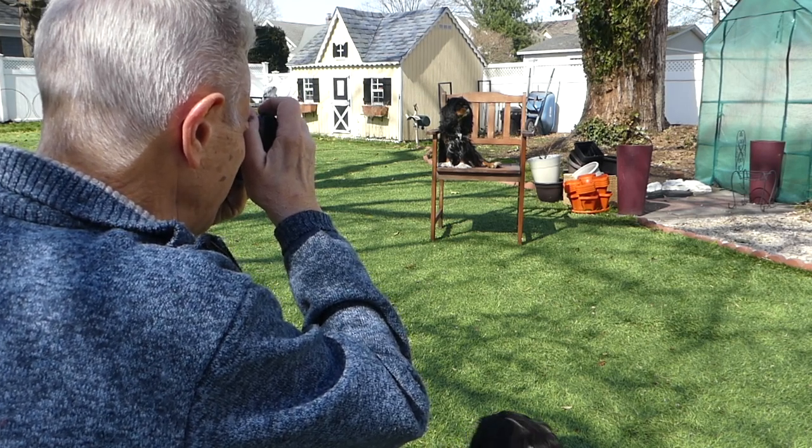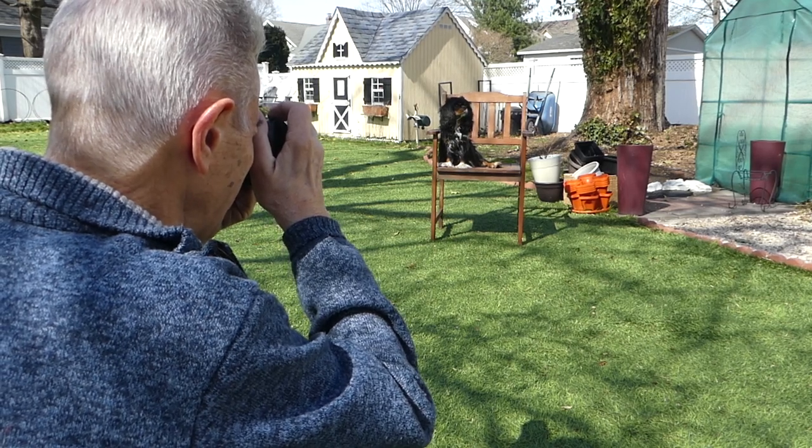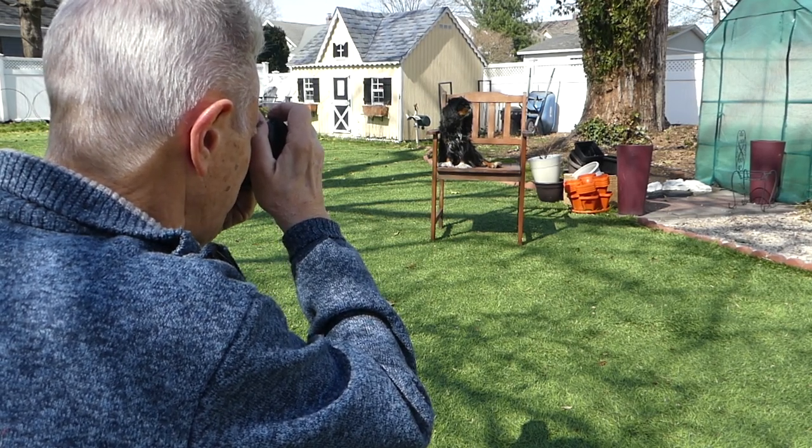And then I zoom in so that her head fills the frame, and I call Bootsy. And I start snapping pictures. Boots, Bootsy, Bootsy.